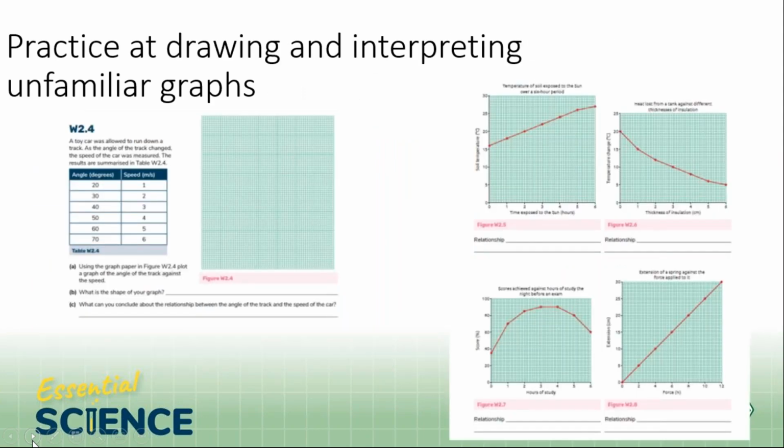Again, we've loads of practice of drawing and interpreting unfamiliar graphs. So they'll do it in the textbook, they will do it in the assessment skills book, which is a workbook, or online as well. And here you'll see as well that there's a number of graphs, an investigation where they have the graph and they have to interpret the results, using terms like proportionality, etc. Next, please.